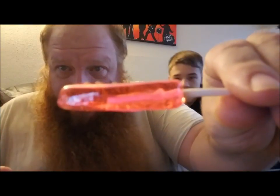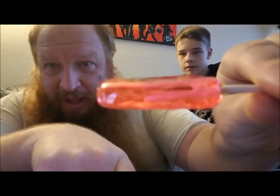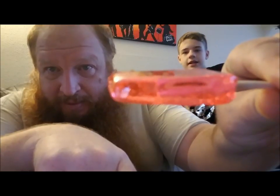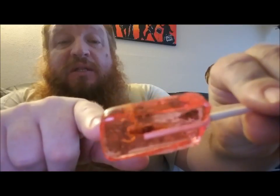I don't know if you could see or not, but you see the little bumps sticking out the top of the lollipop? Those are like his legs. This little lump is a claw, a pincher, and then the tail's in the back, and then part of his body. He's right at the cusp of coming out. Y'all can see him.